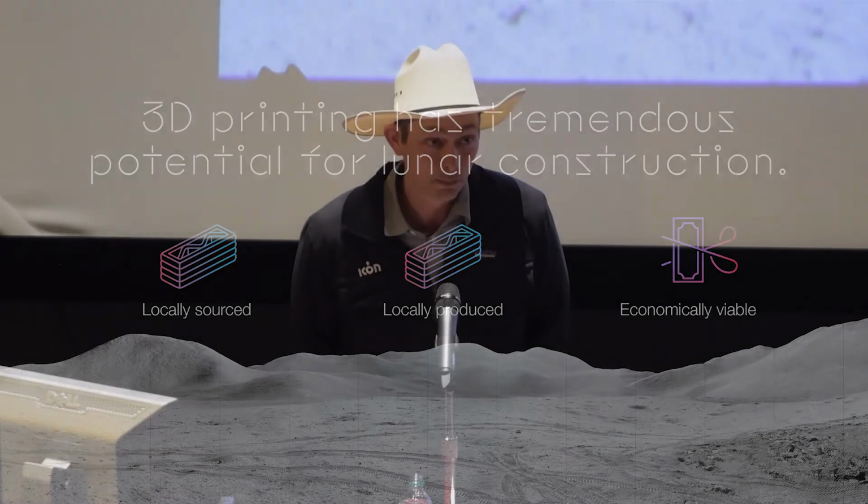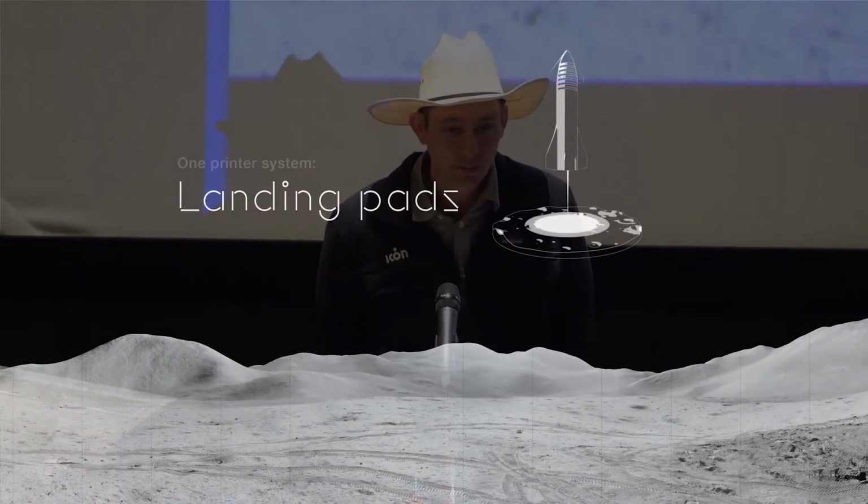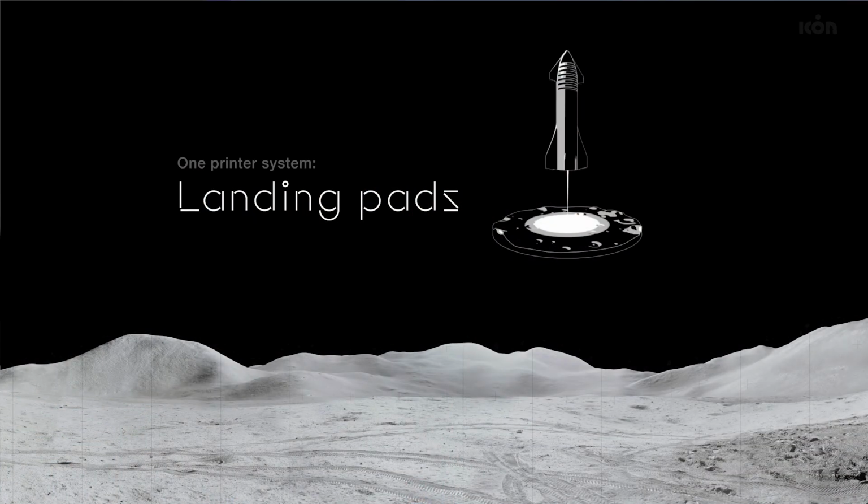Now, listen, it's going to be really, really hard. I think it might be harder than landing rockets. This is going to be a really, really hard task, but we need to do it. And it ain't going to just be buildings. First of all, we got to figure out landing pads. I was at the Lunar Dust Symposium in Houston last week.